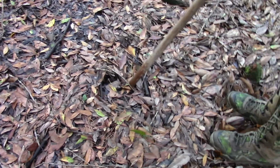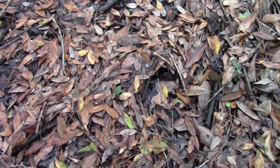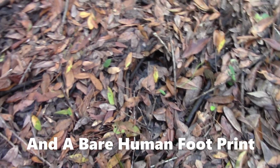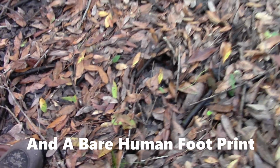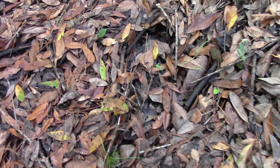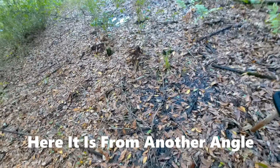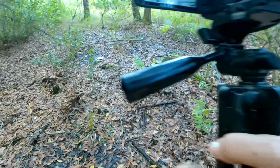Look. It's mashed down there. Yeah, this is something we look for here, the leaves being disturbed. This one looks like a footprint. It does, doesn't it? Yeah. Give me a look. That's a left foot right there. It's mashed down there. Will you film me? Mm-hmm.